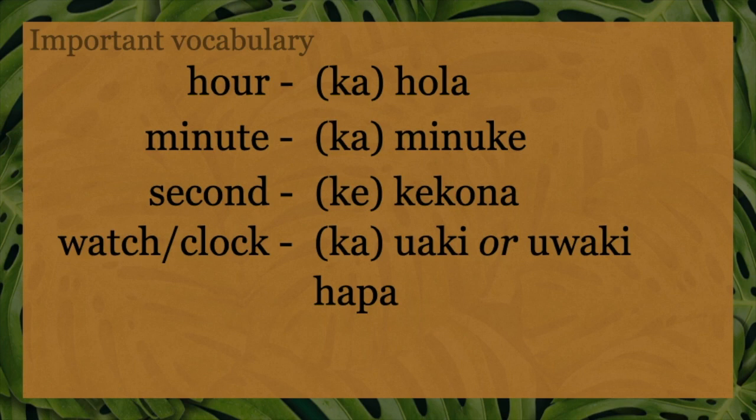But in Hawaiian, it doesn't specifically mean half. It really just means a part of a whole. It doesn't need to be half. It could be a third. It could be a fourth. It could be an eighth. And if you want to specify which fraction or part of a whole it is, you're going to build off of this word hapa. So you'll start with hapa, and then to the end of that word, you're going to add on the base form of the number.